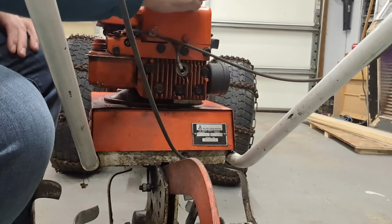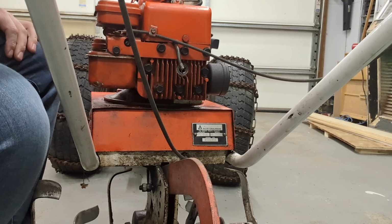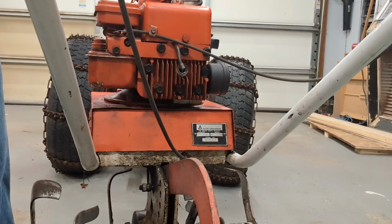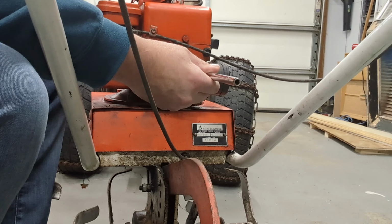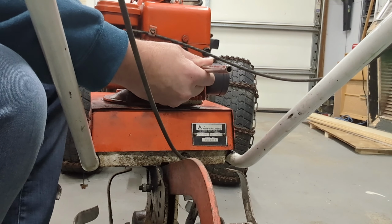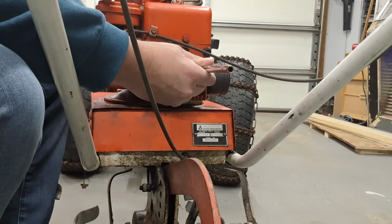Brand new spark plug. Did they think that was gonna unseize it? Let's put this down to VDC. Apparently, I just can't use this thing without losing the first file. So here we go back in, and I'll show you all the galling and scoring on the top of the cylinder, which makes sense because it would get the least amount of oil.